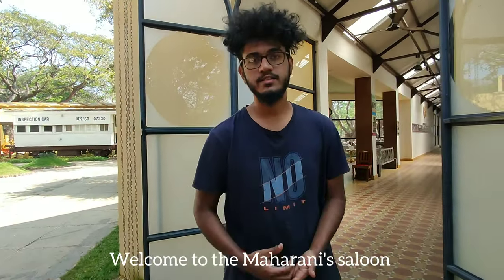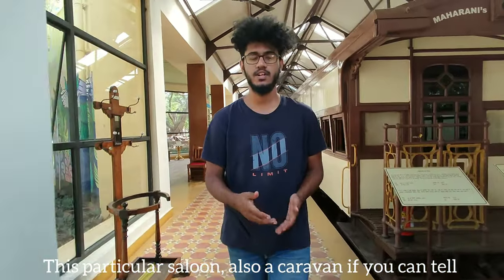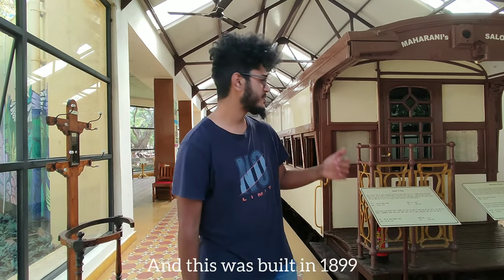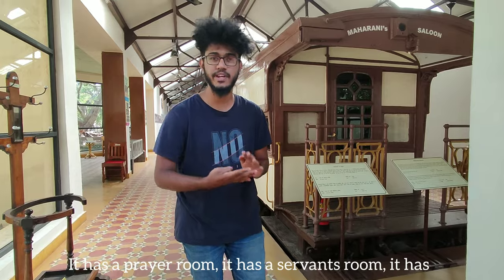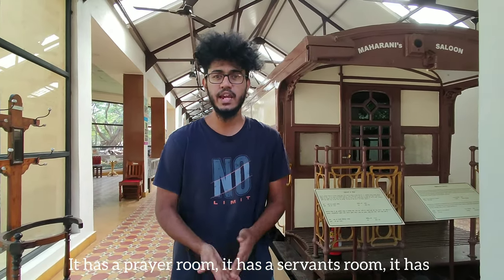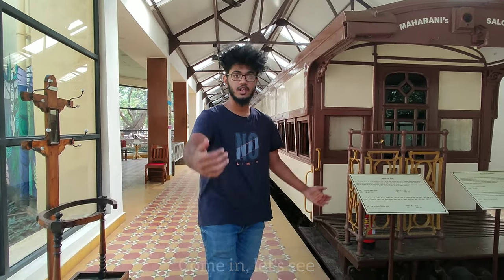Welcome to the Maharani's salon. This particular salon, also a caravan if you can tell, was used by the wife of Krishnacharya Vadiyar and this was built in 1899. As you can see, this has kitchen, it has bathroom, it has a prayer room, it has a servants room. It has much more for what was built in 1899. This is huge. Come in, let's see.